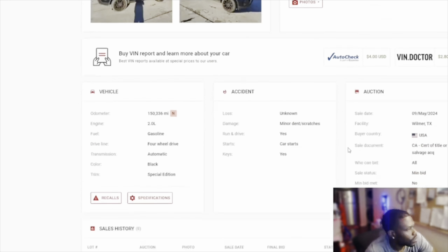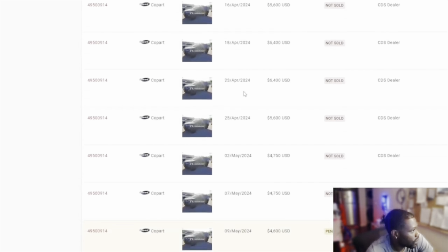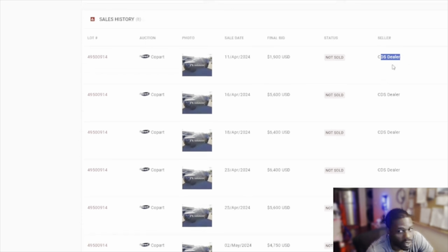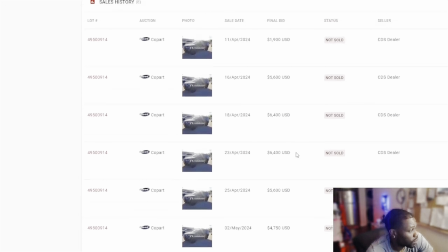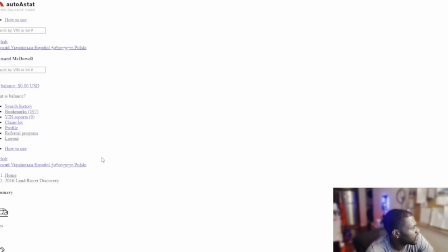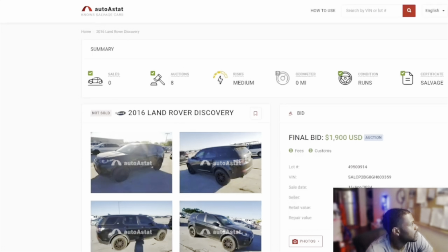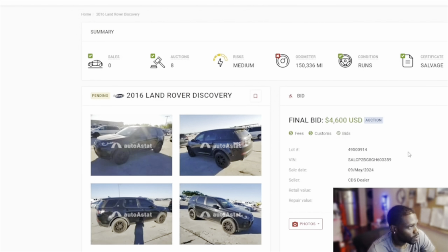So let's go down actually, and you can see that it's been in the auction for a minute. A dealer has been trying to sell this car for a minute. 1956, 64. I don't know what they're trying to get, but they should have probably accepted the bid around 64, right? Let's see what it looks like if it looks any different here. I think they all the same, yeah. So basically, it's a dealer trying to run the car in the auction, right? So that's why it's important.